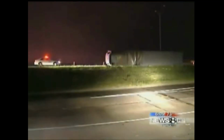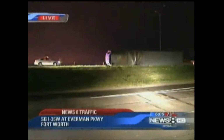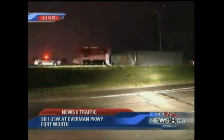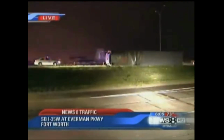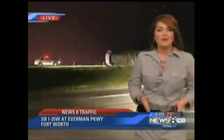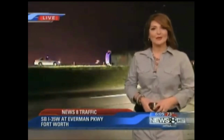You're looking at 35W as you move on the southbound side near Everman Parkway. And I want you to notice that what you see, the overturned tractor trailer loaded down with produce, is now off to the shoulder in the grassy median. Everyone's scooting by just fine as you make your way south of I-20 down through Benbrook area. We just look so good. The service road's completely open and unwound. The road itself, 35W southbound backing up towards Alta Mesa, that's all unwound as well. So not an issue for you anymore this morning.